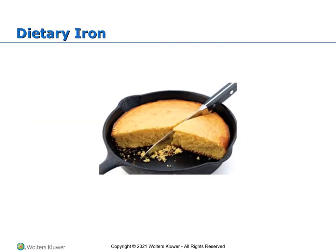Cooking in iron pots can increase the iron content of foods, which is kind of cool. This source of dietary iron is called contamination iron. Iron is found in clams, oysters, and liver, which pregnant women shouldn't eat because of the high vitamin A levels. In animal foods, iron is often attached to proteins called heme proteins and referred to as heme iron. Non-heme iron is found in plant foods such as pumpkin seeds, tofu, beans, and blackstrap molasses. Those are different things you can get iron from.